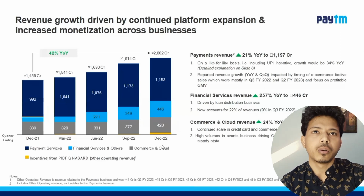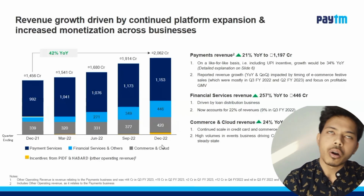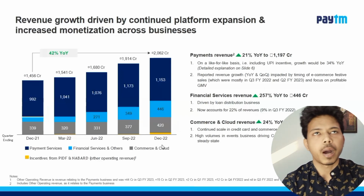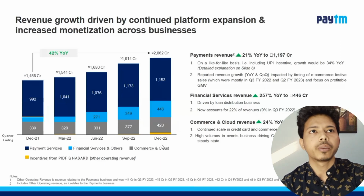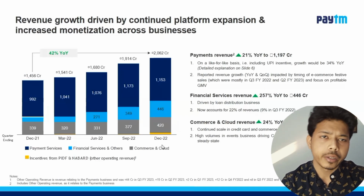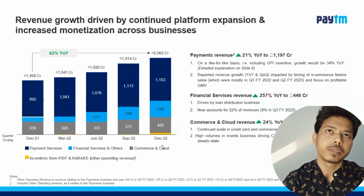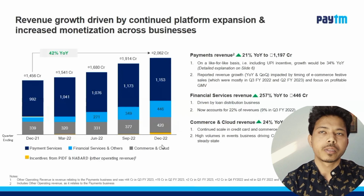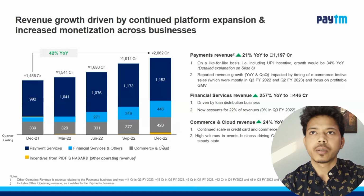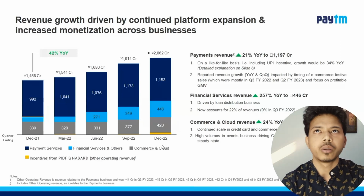One thing to note here is that the company has not recorded the UPI incentive that it has been given by the government. The UPI incentive was around 200 crore in the last 3 quarters. The company is not recording this figure because of consistency in the statements. The revenue figure for the last year was around 1456 crore, so it has grown 42% year over year.